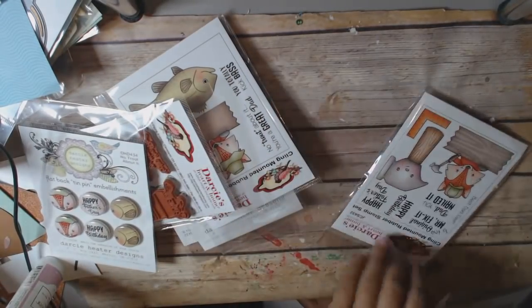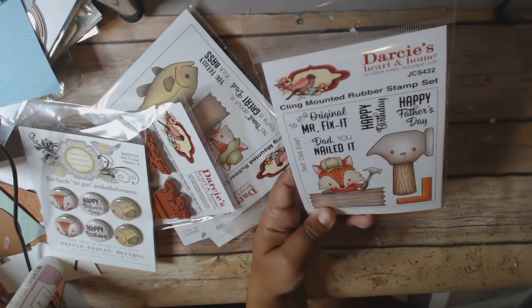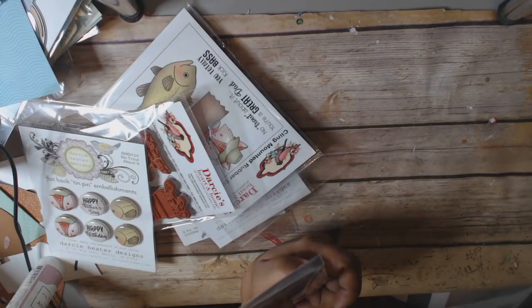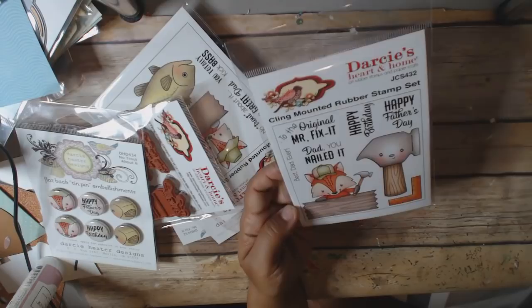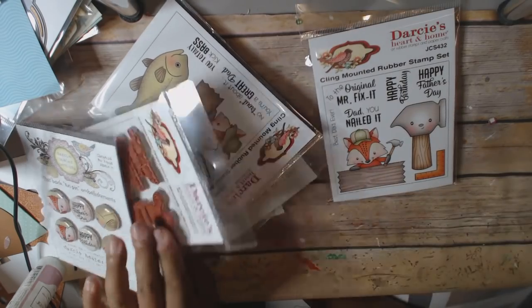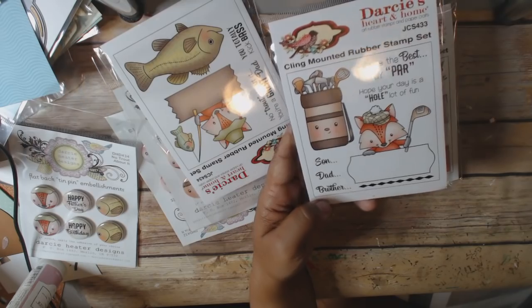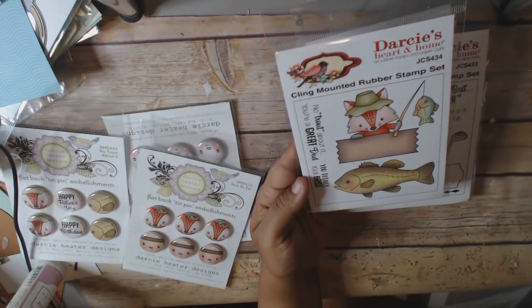So in this particular kit, I think Father's Day must be on their minds because it seems Father's Day themed. So you get this one, which is called, I want to say it's called Best Dad Ever, but it doesn't really have a title. But you get this one, which is really cute, kind of a fix-it one. You get this really cute stamp set, which is like a golf one. And then you get this fishing one.